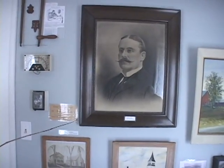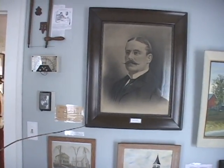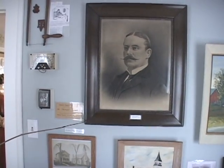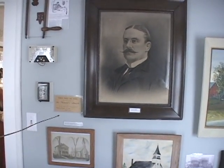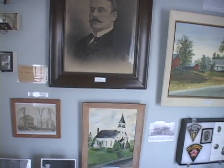This is a photo of Albert Denslow, father of Ray Denslow, who was a clerk in town. They had a house on the corner of Shaker and Denslow Road, which was torn down. And they actually donated much of the furniture that's in this building here.